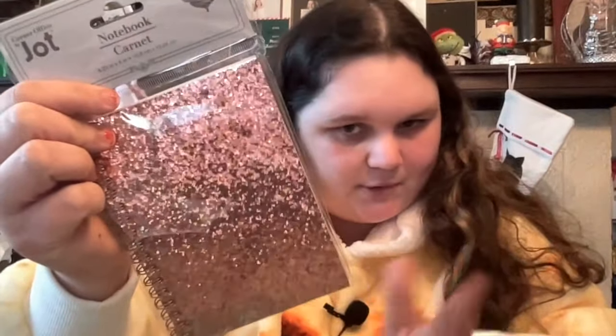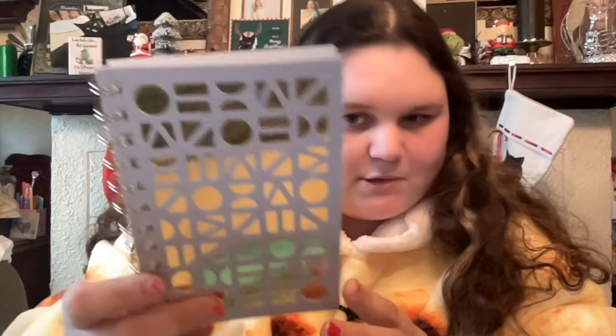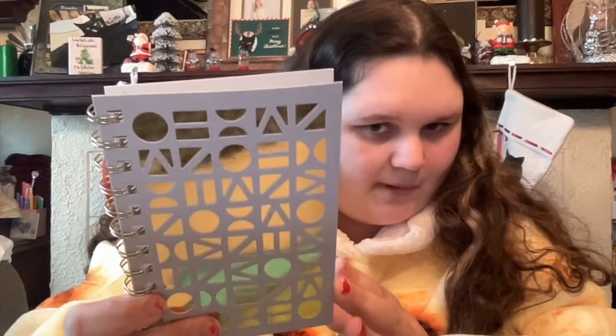Then I got this Jot notebook. I just loved the glitter on it. I'm obsessed with glitter, so this is just so up my alley. Then I got this little notebook. It's so cute, the design. You only get 60 sheets, but still, the design is what got me. So we got her, just for the glitter.